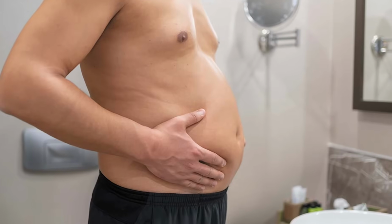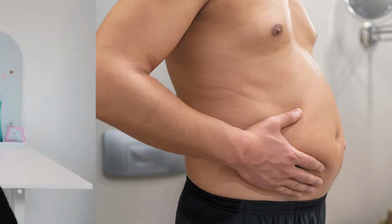So how do you know if what you're dealing with is actually cortisol belly? Here are a few key signs to look out for. The most obvious is if your belly fat feels firm or hard. However, you can have visceral fat or cortisol belly underneath subcutaneous fat, so this isn't always the case. If your belly fat is squishy, you're not off the hook. Another sign is if your arms and your legs stay relatively lean.